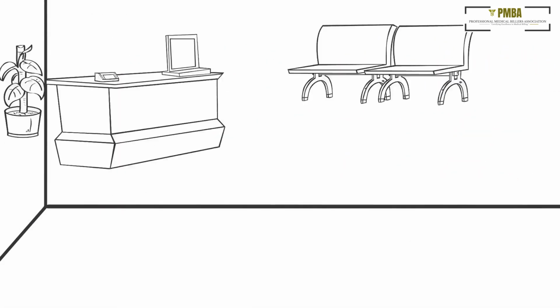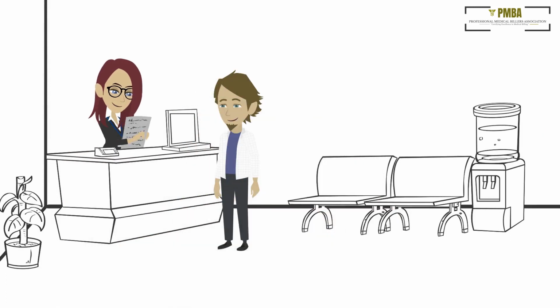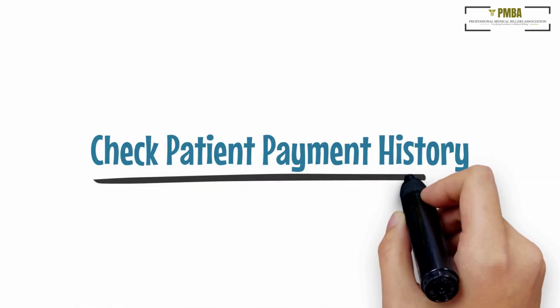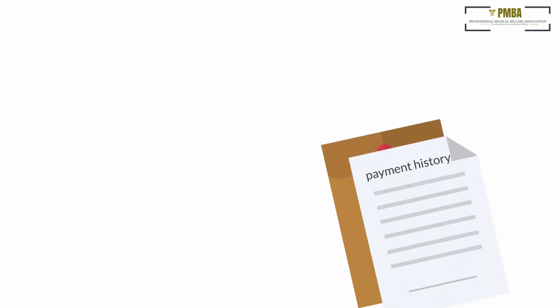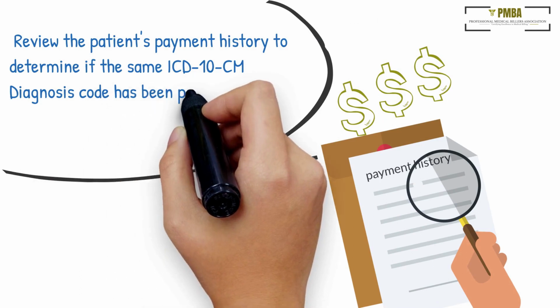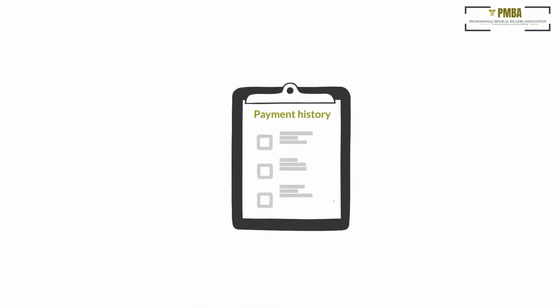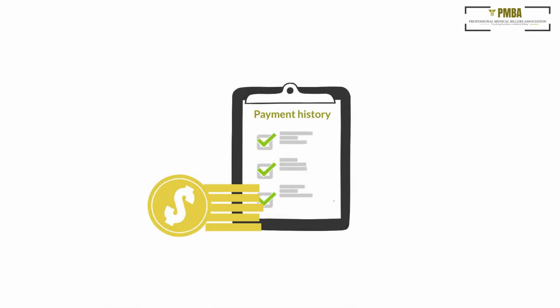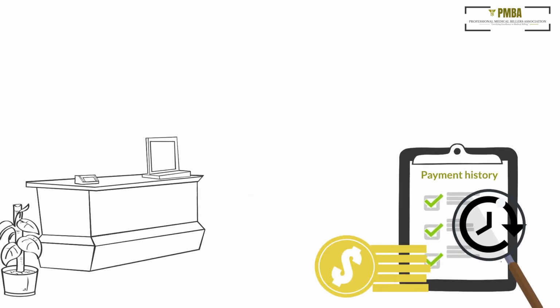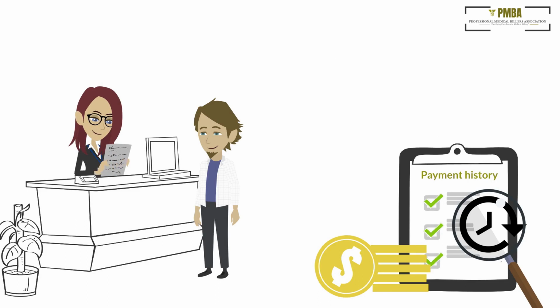Medical necessity is a crucial criterion for insurers to cover healthcare services. Check patient payment history. Review the patient's payment history to determine if the same ICD-10-CM diagnosis code has been paid for the same current procedural terminology, CPT, code in the past. If the payment history shows that the same diagnosis code has been paid with the same CPT code previously, consider requesting the payer to reprocess the claim since payment was received for a similar scenario in the past.